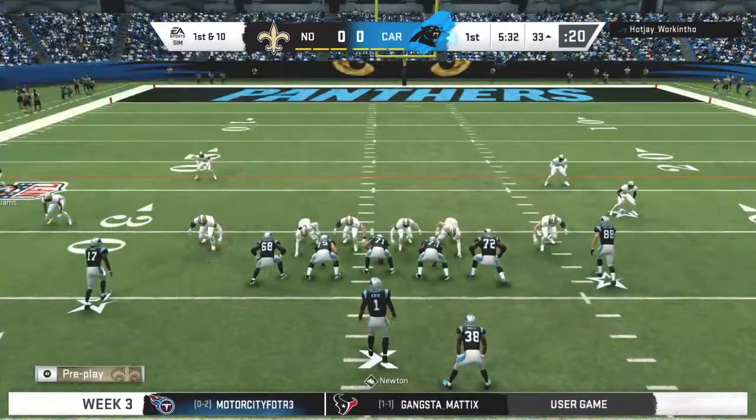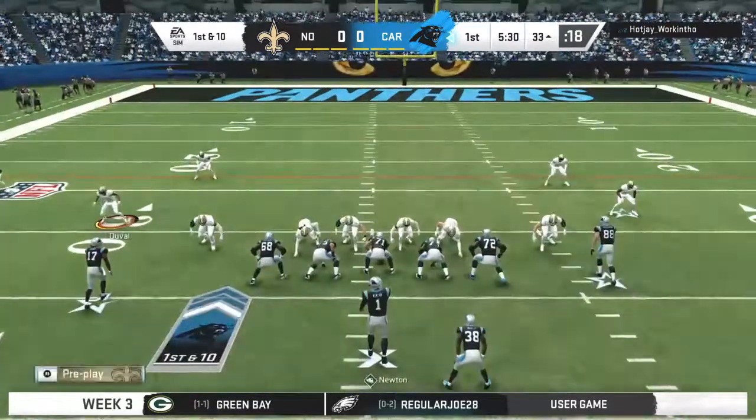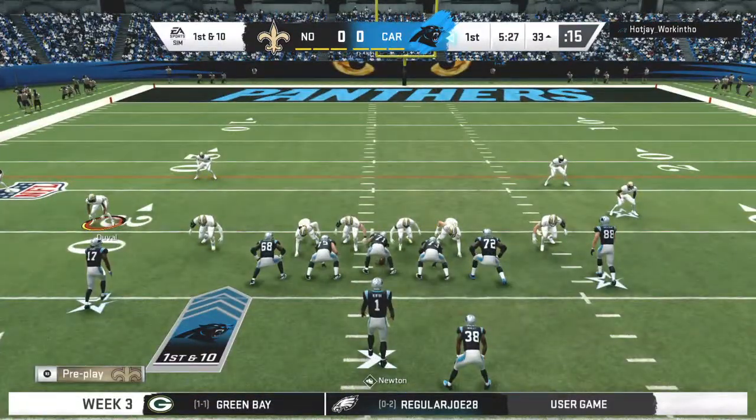Ready. 54. I want that. Give me that ball, Hey.